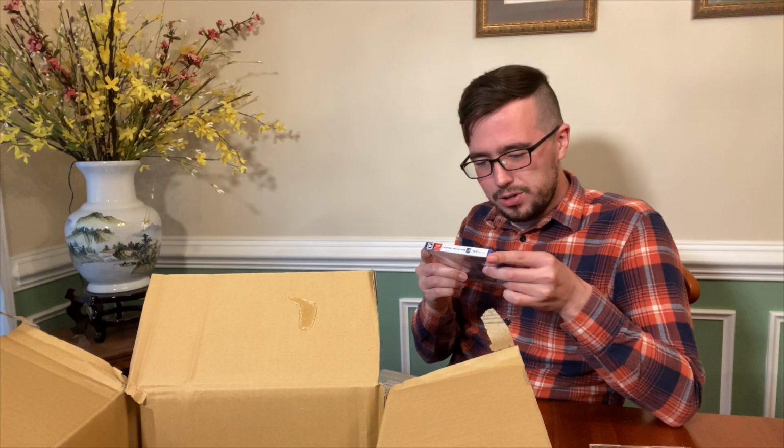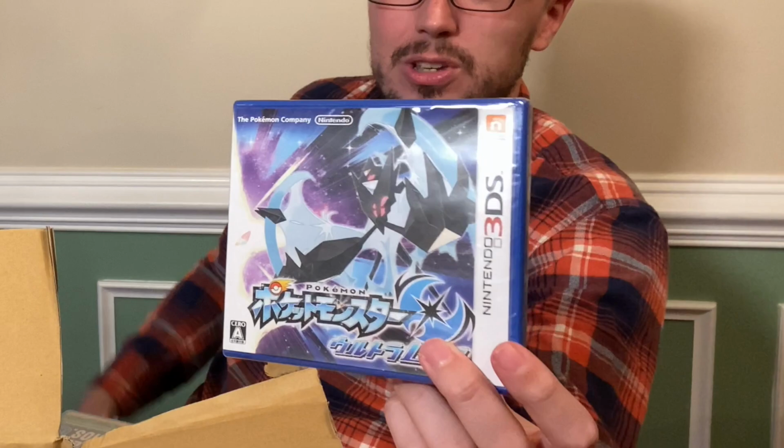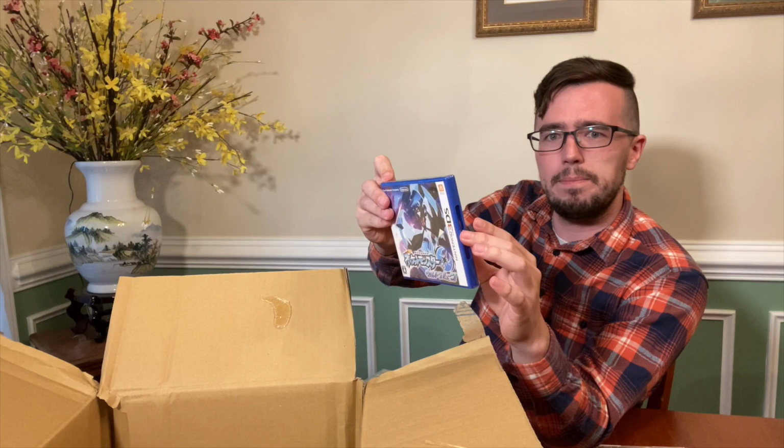What a surprise. No way. Hold on. Let me look at this real quick. This is a sealed Pokemon Ultra Moon. I ordered what I thought was a used copy, and it certainly was priced used, but sometimes Japanese shops will shrink wrap their retro games or their used games. You can obviously tell it's not factory shrink wrap, but look at those seals.